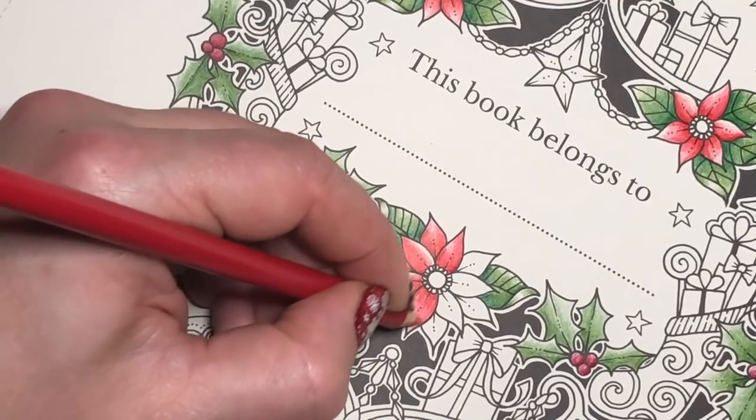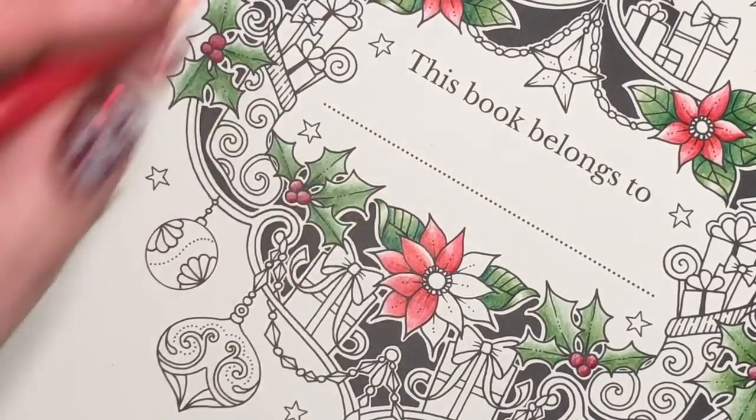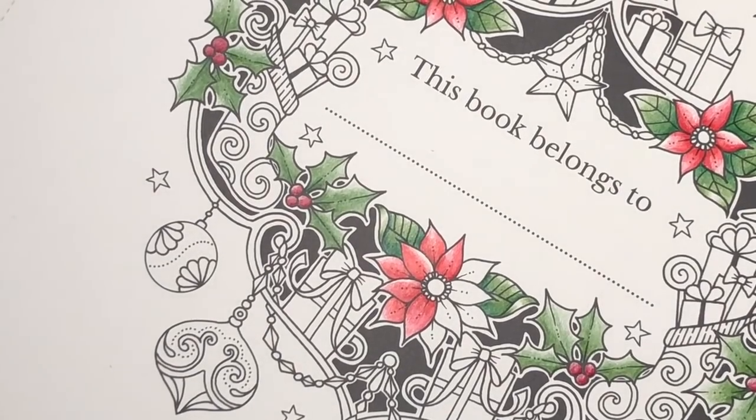Get all my reds out. These reds are lovely. Really enjoying these colours all together. They look pretty good.